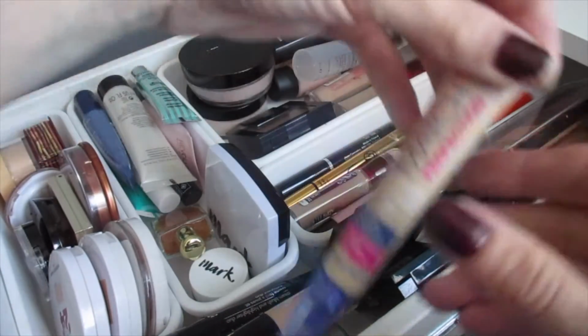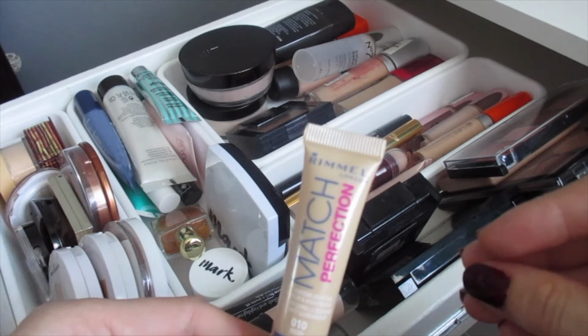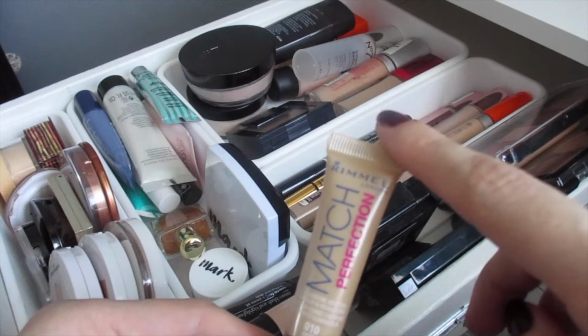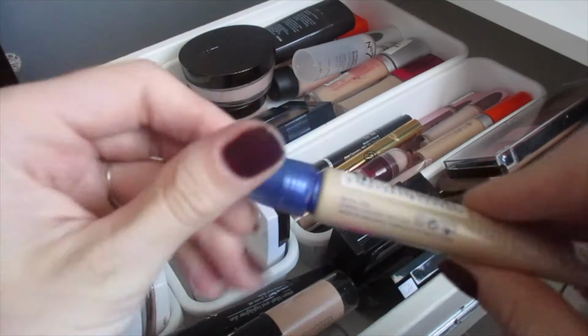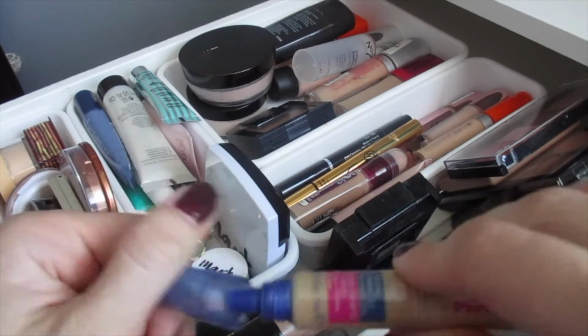I then also have a Rimmel London Match Perfection 010 Ivory. This contains vitamin C and E, but I really do not like it. It comes in one of those brushes, but the shade just was not for me at all.